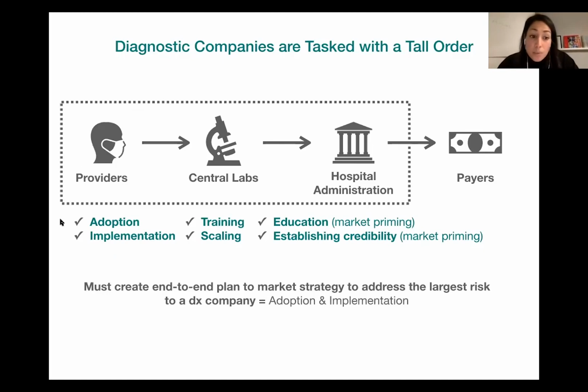So the things which I really appreciate is the fact that for the hackathon, there's an emphasis on figuring out exactly how you're going to get your product, your diagnostic, into use end-to-end, because it's one of the biggest hurdles actually for diagnostic companies. It's not building the technology, it's actually thinking about all these other logistical components.